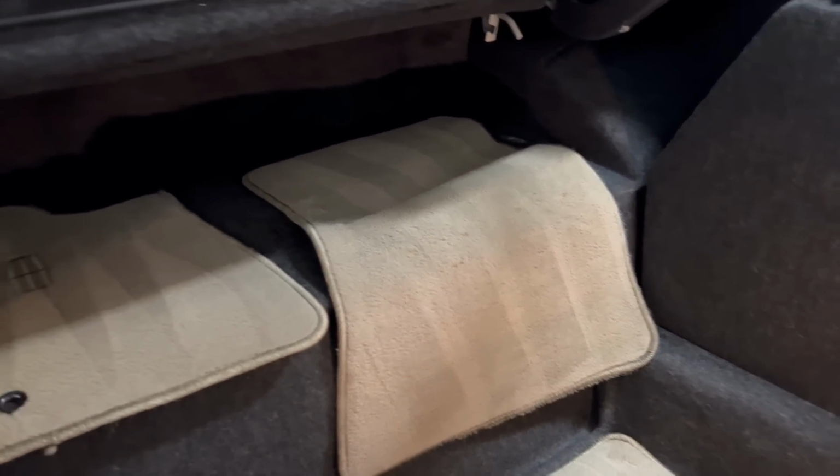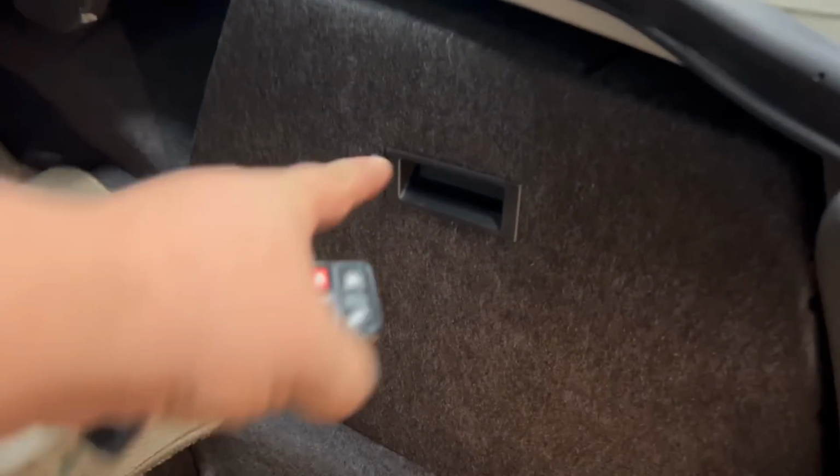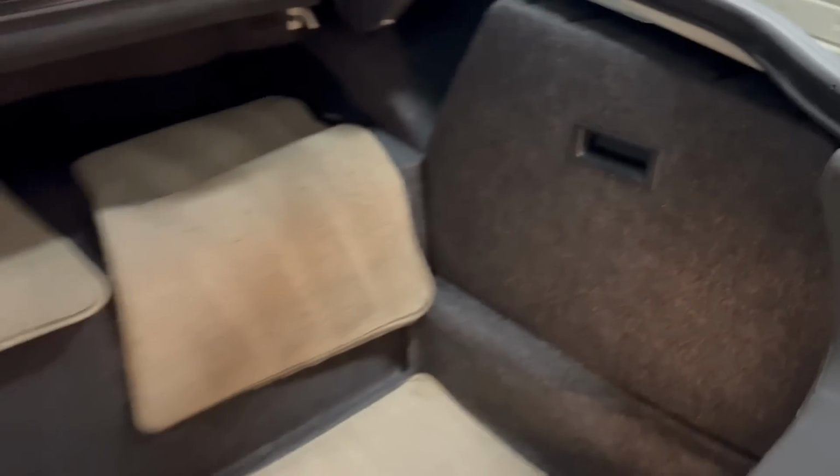Rear ones. This one here has got kind of a weird fold to it. I don't know if it was folded over for a while, but I'm leaving it out like that to hopefully flatten it out. But nice and clean. All the gasket weather stripping. You have a quarter mounted spare in there with all your jack instructions.